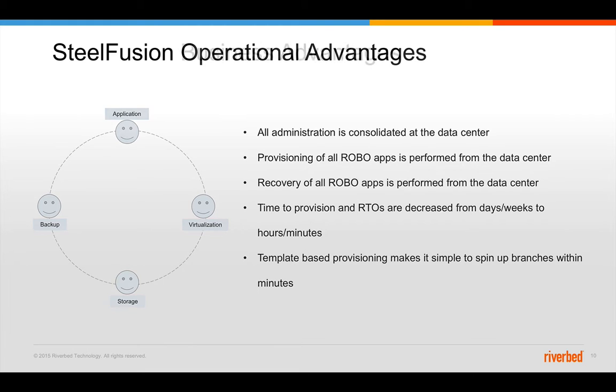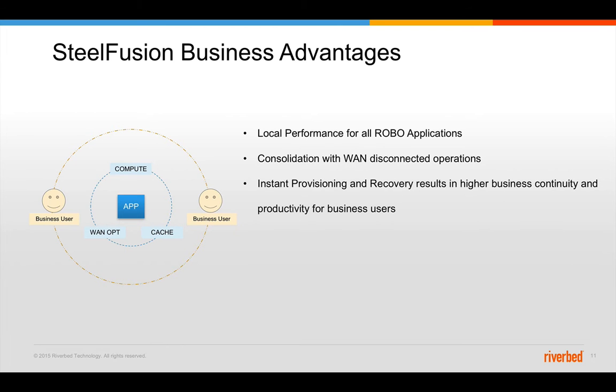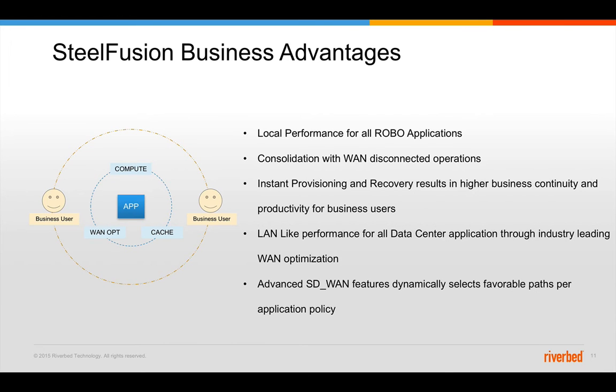This approach also offers differentiated business advantages as far as user productivity. It provides local performance for all ROBO apps regardless of the WAN conditions. Quicker provisioning offers quicker access to new services for consumption, which translates to faster time to revenue or time to market. Quicker recovery improves availability and uptime for increased productivity. For all data center applications, users get a LAN-like experience, and enterprises using hybrid networking can use software-defined WAN features for optimal path selection based on applications and business use case.